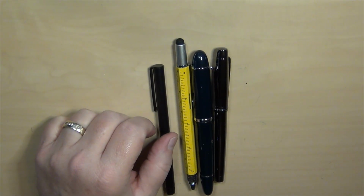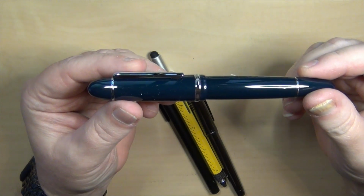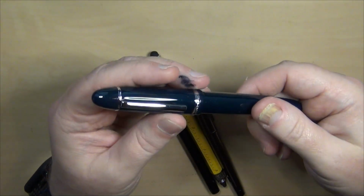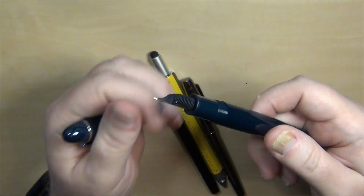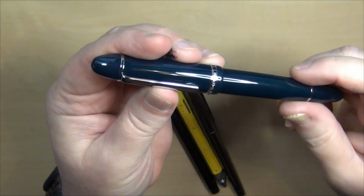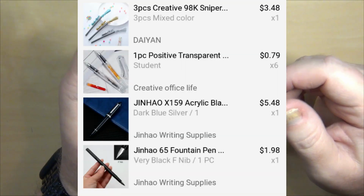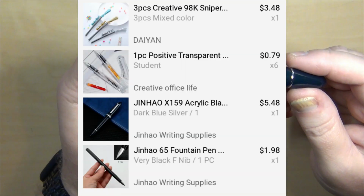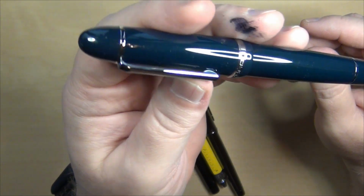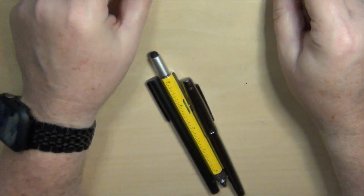So I went ahead and also looked for you guys who have been into the Jinhao X159, yeah, I picked one up. Let's look at some of the bubble wrap stuff on it. All these things, actually, these pens came individually wrapped in their own cellophane. So, but a Jinhao X159, I got it in the silver trim with black, and you know there were different prices for different colors. So I just picked this one, $5.48. Actually, it says dark blue and silver, so that makes sense. Yeah, under that light, you can see that dark blue. I already had one in black, I do believe, but this one, $5.48. Not a bad price on a Jinhao X159.